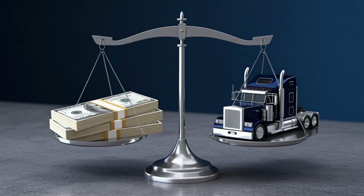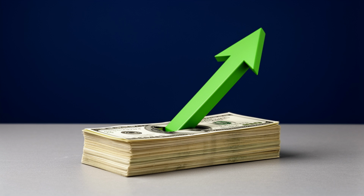Step 3 is comparing the two numbers. This is where the real decision happens. If your cost per mile is $2 and the load pays $2 per mile, you are breaking even. And break even is not profit. You need a margin above your cost per mile to actually make money and absorb risk.